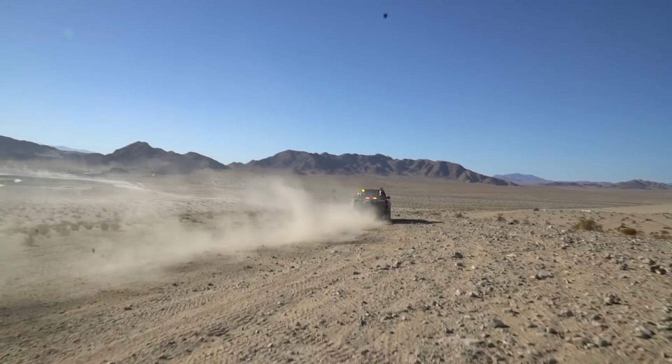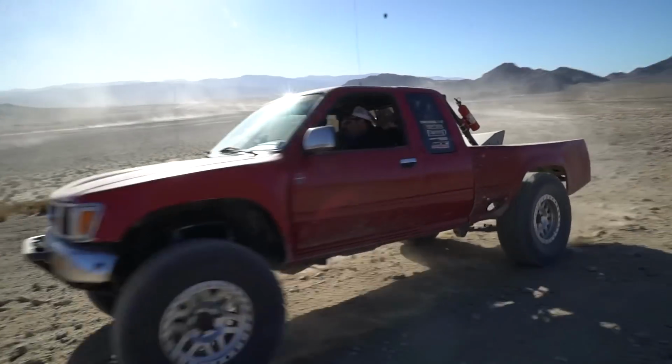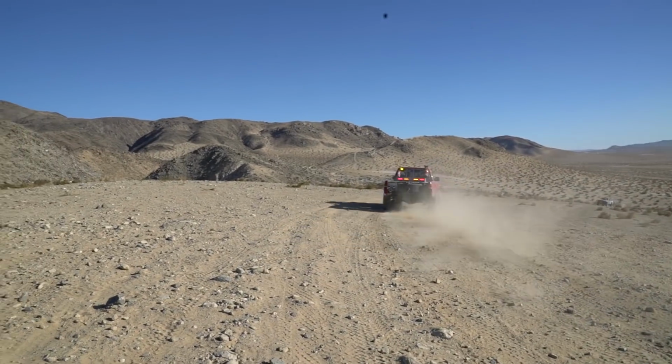I do it whenever I have free time, whenever I've got a weekend to spare. I'll be out there in the desert, in the mountains, wherever I can get to, just do a little bit of wheeling and get away from it all and have a lot of fun. That's really been a big part of my life for the last 10 years, is off-road.